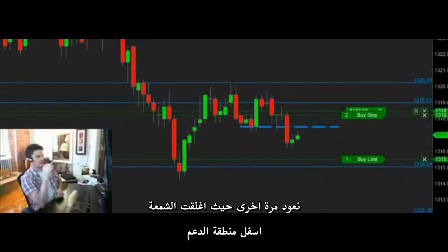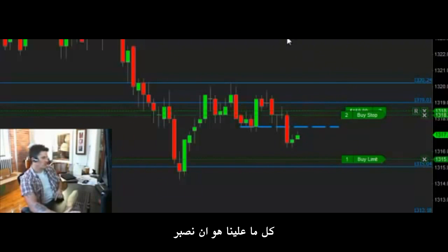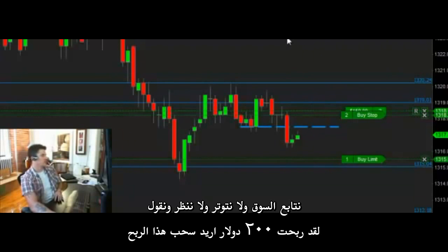All right, traders, coming back into the candle just closed here, and we did close below the support level here. We'll have to wait and see whether or not this market will press down lower. And this is a patience game, guys. This is a waiting game that we play. All we want to do is be patient and watch the market. We don't get stressed out.